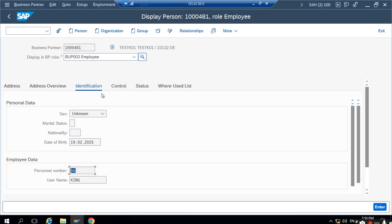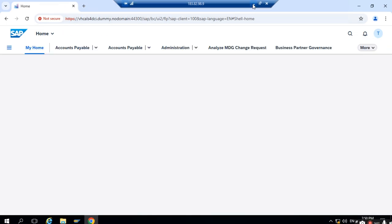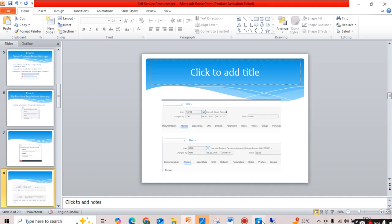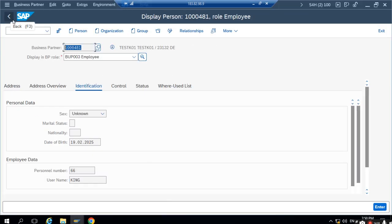It means this user ID KING is linked with this employee master data, and for this a business partner was created with this number, 1000481. So if you want to access this application, let's say create purchase requisition item, then you need to maintain the HRMM setting and create employee master data for this user ID. To maintain employee master data, first of all we need to maintain some configuration settings in the system. So we'll try to maintain those configuration settings in the system.